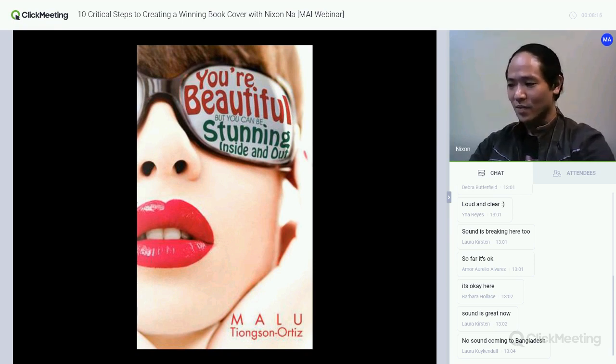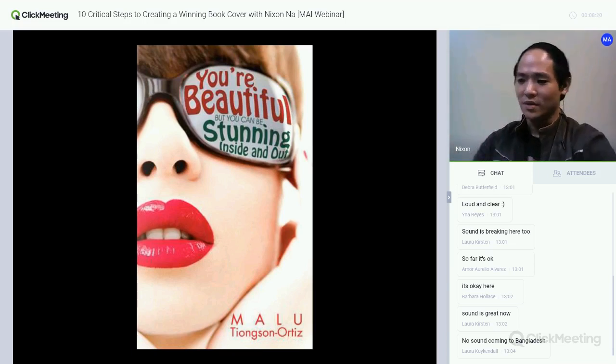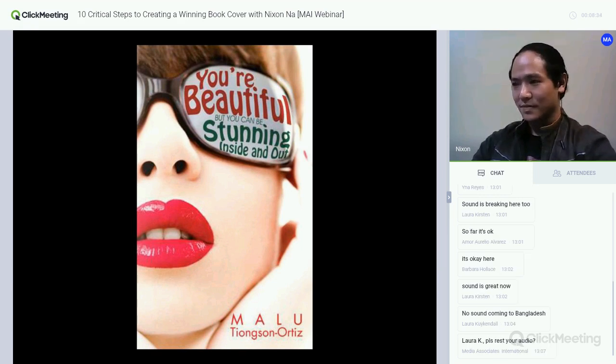And by giving it a more personal feel, because of the closeness of the camera to the model, it also gives a sense of the model revealing herself onto you. So it kind of gives the idea of the inner beauty of a person, which is what the book is really all about.